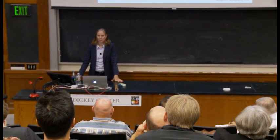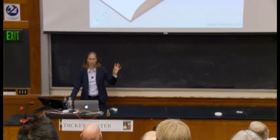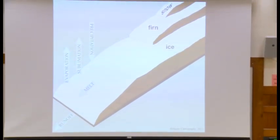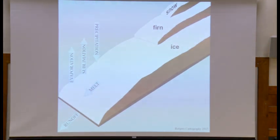So if we think about the ice sheet, this is just a cross-section of the ice sheet. You see some hydrological input and output arrows with precipitation and melt and runoff and so on. And you can think about the ice sheet consisting of some ice, and you have the firn and snow. And I know several of you here probably have a much more sophisticated view of the ice sheet, but in a very simple way, you can think about it this way. But there's so much more to the ice sheet than just these three components and just ice.